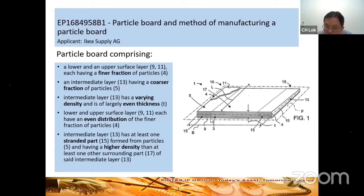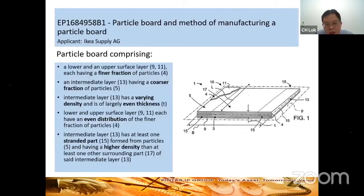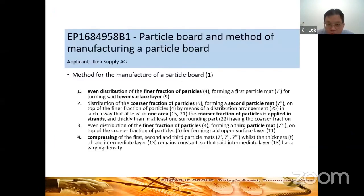Any other board manufacturer who wants to come up with a board of even thickness but variable density, based on where you want to join the furnitures together, will be stopped by this patent from using this solution. And IKEA not only patented the board itself, but also the process of creating the board in the same patent that you see.